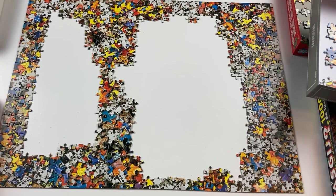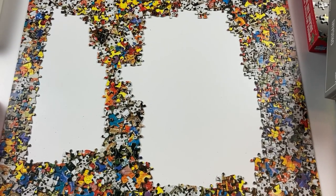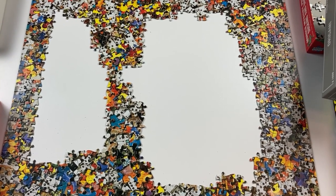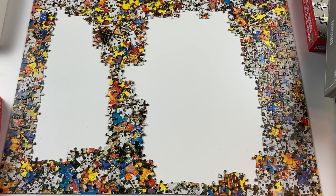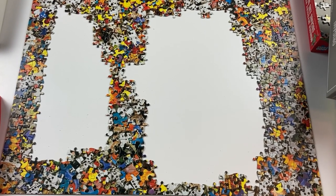Right, so I've really got a load done today. I managed to get a stint on it during the day. Usually I do it at the crack of dawn and I get about an hour on it, but I've managed to get a little bit more done today.